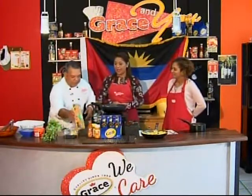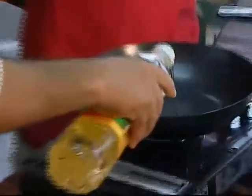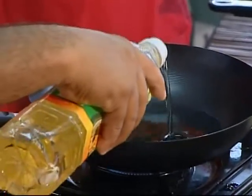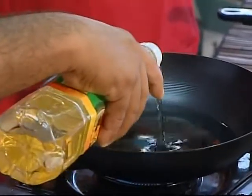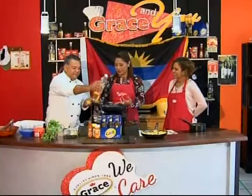All right. And we're not going to make regular fish and chips. We're going to make Carib battered fish and chips. Well, not the chips. Not the chips, fish. So we've got to get the oil heated up, because this is deep fried.